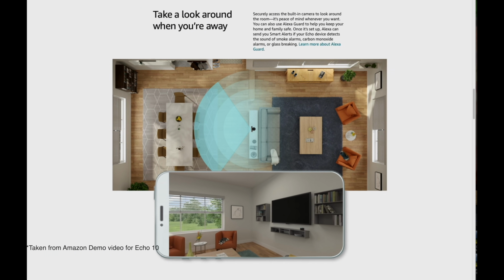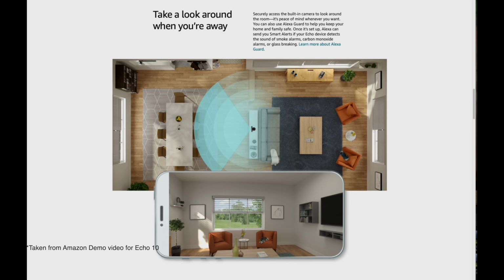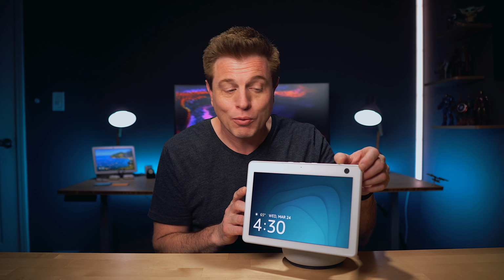There is no cloud recording, so you can't see events after the fact, only when they're happening. You can also use the Echo Show 10's camera and movement to check in on the house and look around right from the app. It's pretty cool. You can just pan it. Good stuff. This is great for checking in on the pets, and you could even speak through it too.